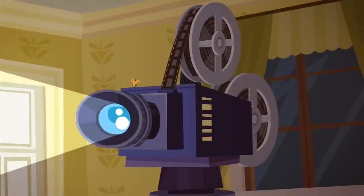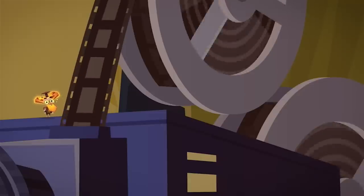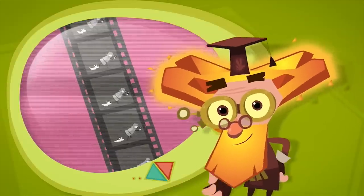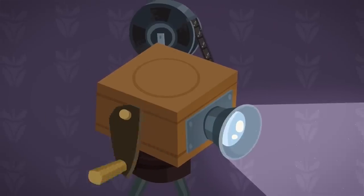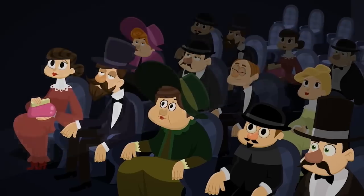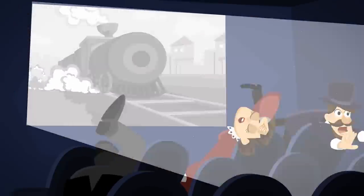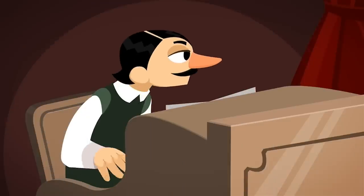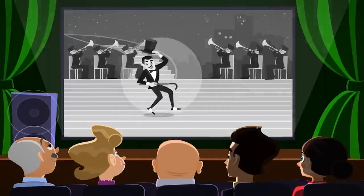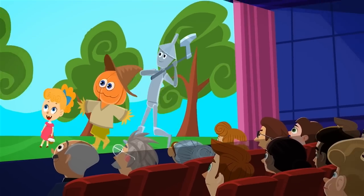Motion pictures, or movies, appeared more than 100 years ago after the invention of celluloid film. A movie is made up of a series of still photographs called frames. When you look at the frames quickly, one after another, the picture on the screen appears to move. It's hard to believe, but the first viewers got very scared when they saw a moving train on the screen. At first, films were silent. Only later did people learn to make them with sound. And soon after that, people learned to make movies in full, beautiful color.